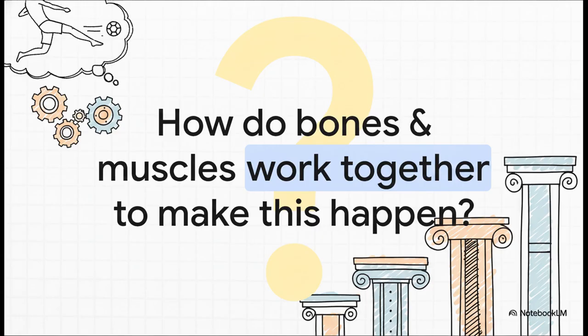So that's really our big question, isn't it? How does all of this actually come together? How do we go from just a thought, like, I'm going to kick that ball, to a perfectly executed, powerful action? Well, it all starts with the foundation.